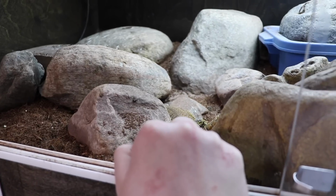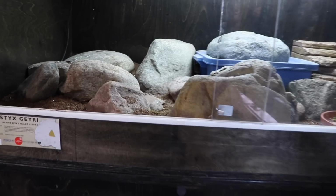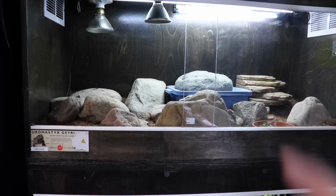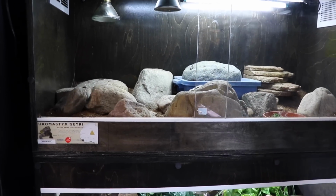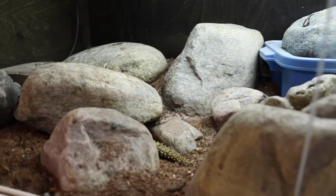When I got them like 4 or 5 years ago, there were even fewer breeders of Uromastyx in Canada. They're still hard to find even now. Hopefully we'll be producing some babies this year. No guarantees, but we can always try our best and see what happens.